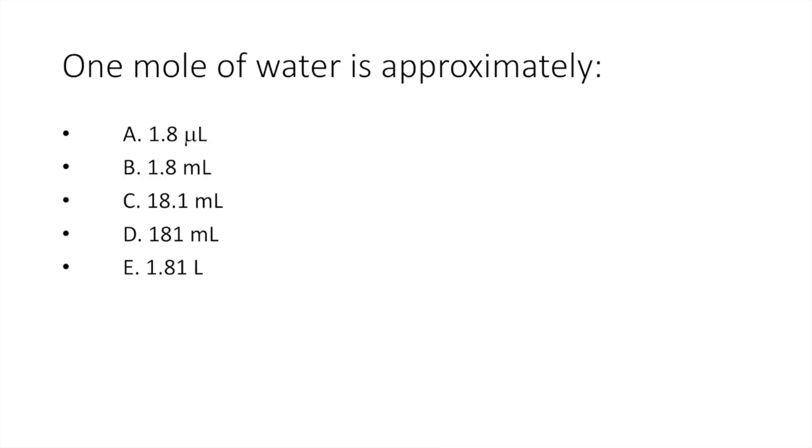1 mole of water is approximately what volume? Now, in class, we did an exercise where I showed you how much a mole of water is, because I brought around a 50 milliliter vial that had 1 mole of water in it. How do you calculate the molar mass of a substance? Well, you have to know what the atomic masses are for the constituents.